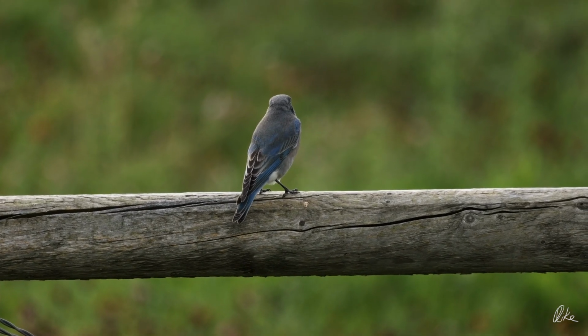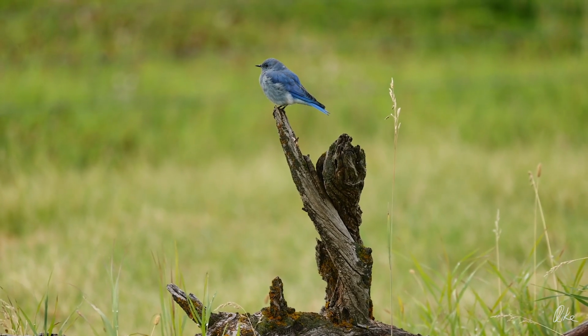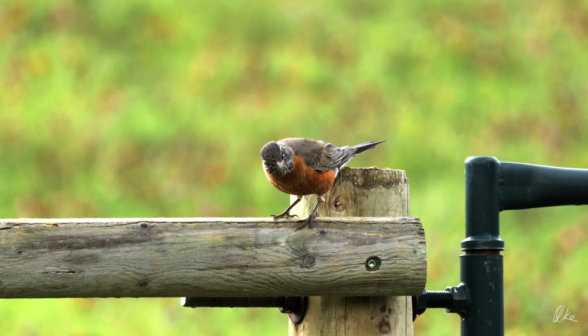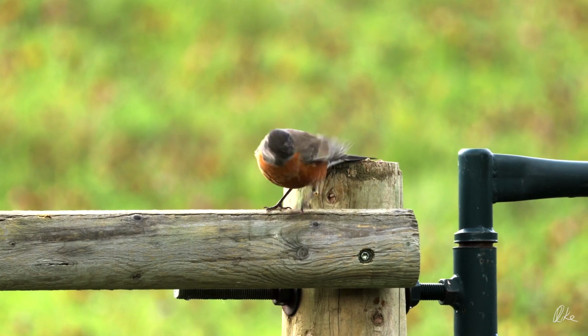And I found lots to aim my camera at, like these bluebirds. They're kind of flocking now, getting ready to head south. I found them on the edge of a pasture looking for bugs and seeds to fatten up on. Robins, too, that didn't really get along with each other.